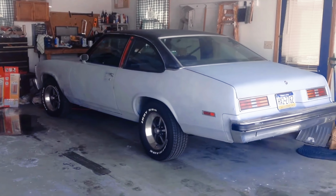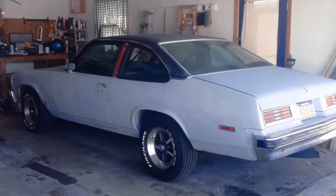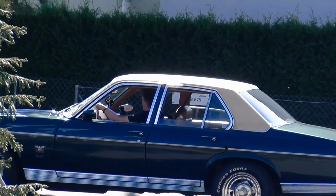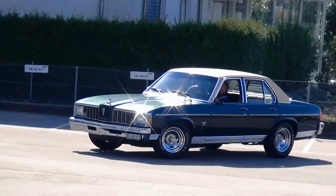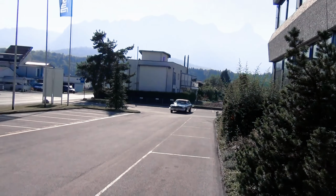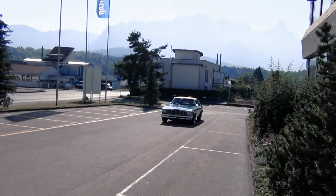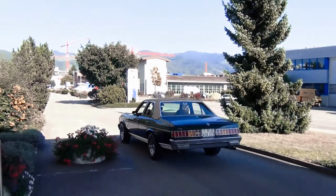The Phoenix was built on the X-Body platform, shared with other GM models like the Chevrolet Nova and the Chevrolet Ventura. This was not inherently bad. It was a solid, reliable platform. But it meant that the Phoenix was simply a rebadged and slightly tweaked version of its GM counterparts, lacking a unique identity. Engines. The Phoenix came with a range of inline-4 and V6 engines.